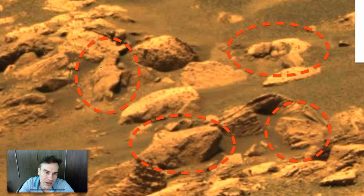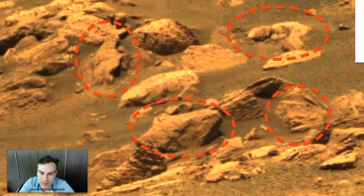Over here, there's another figure. It's more difficult to make out, but you can kind of see the leg. There's a leg here. There's a leg here. So this fat part is a leg. This fat part is a leg. And here's another figure, and it looks very similar in size and shape to this one.